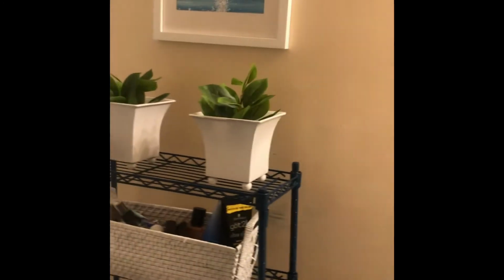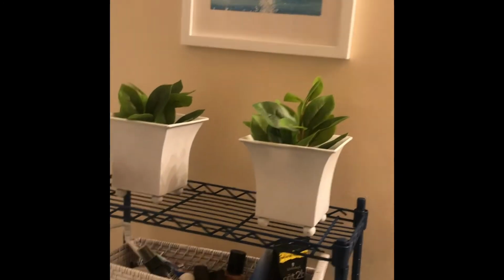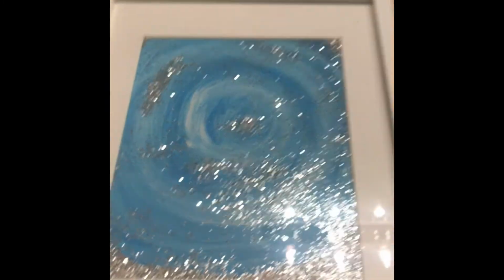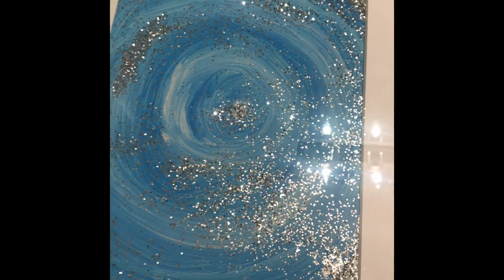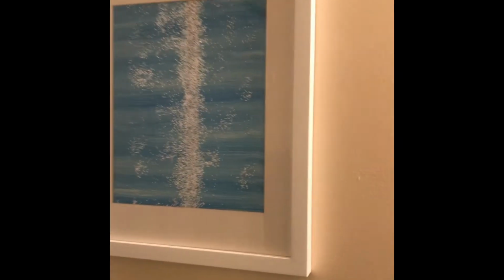I painted these and got some flowers from Target. Since I have Glam Glam for the pictures, I did this as DIY, some ideas that I got from YouTube. So I'm going to put one here. And I did this one. So I'm going to put one there and one on this wall, which of course I touched up. So definitely need to paint the bathroom.